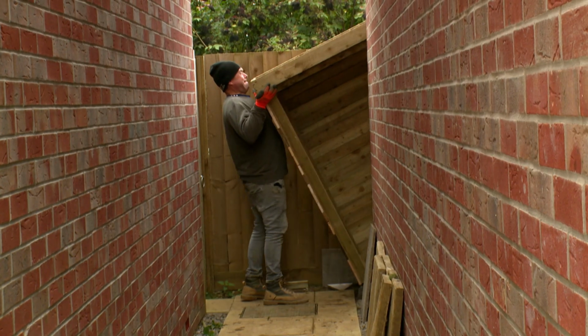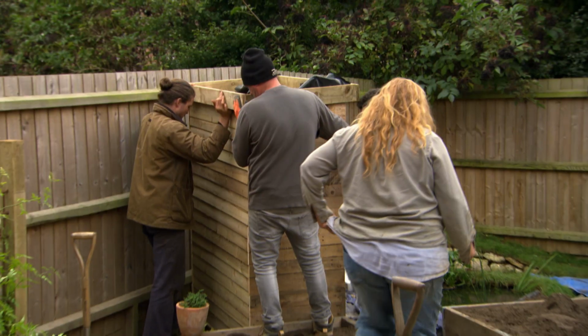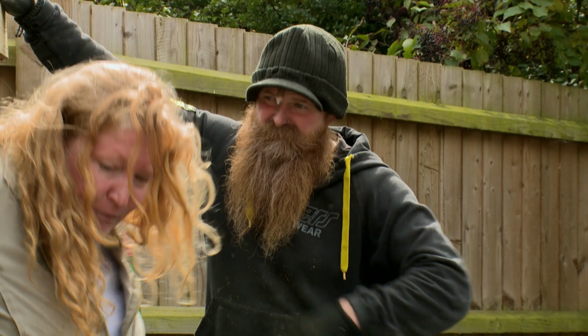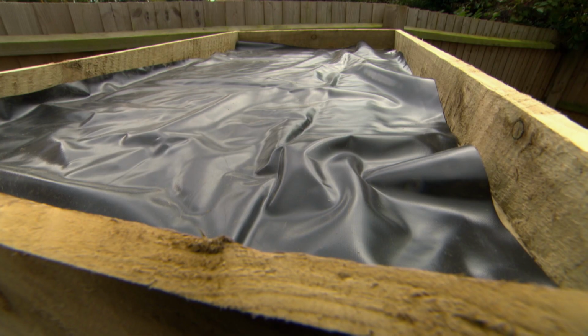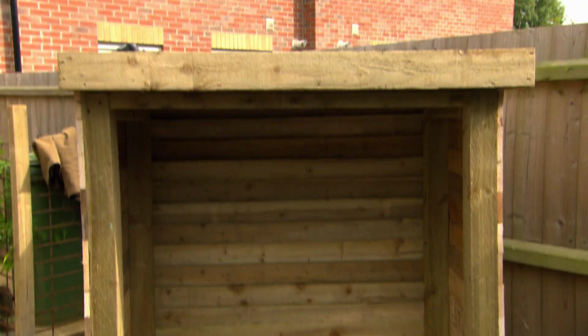Before long, it's ready to be put in position. Yeah, down there. That's pretty much plumb on the back of this. That's cool, isn't it? Look at that. Looks like a little cabin, doesn't it? I know, and what's the great thing is because this paving's up, when you boys plant that green roof up on there, you'll be able to see it. It'll look really nice. Lovely.